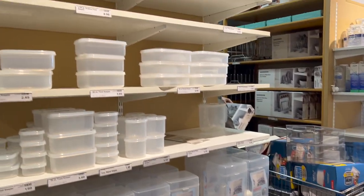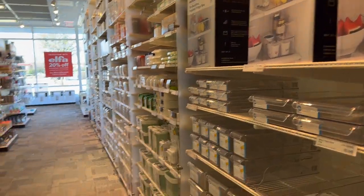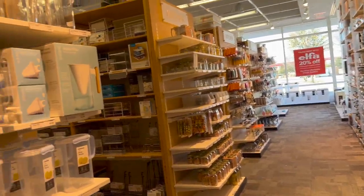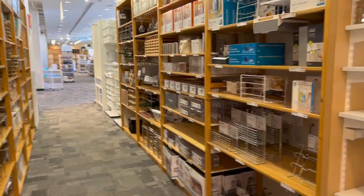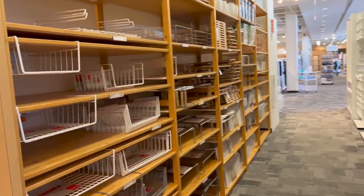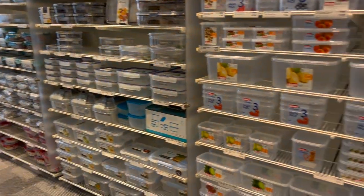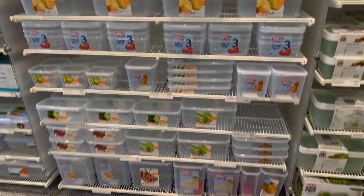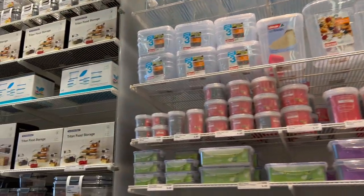More containers. Containers galore. So here's kitchen. Of course they've got all the kitchen stuff along this whole wall. Get your kitchen organized. Yeah, all the racks that you can put in your pantry or underneath the kitchen sink. Wow. Y'all, this store is overwhelming to me. I mean, look at this. Wow. All the different sizes you could want for food storage.